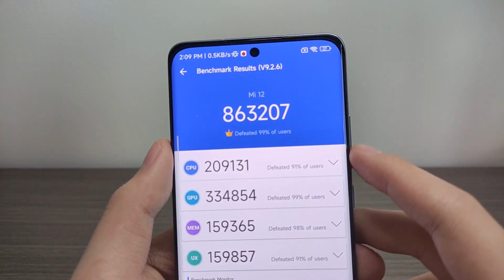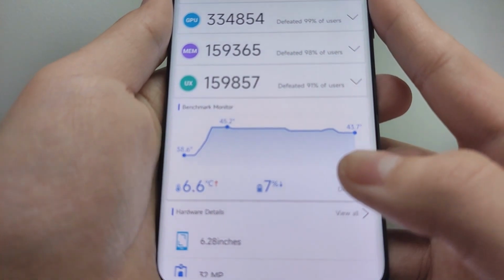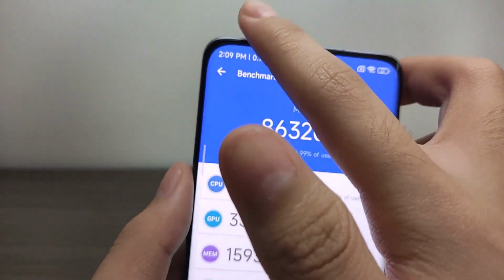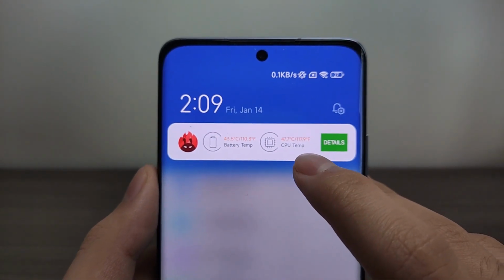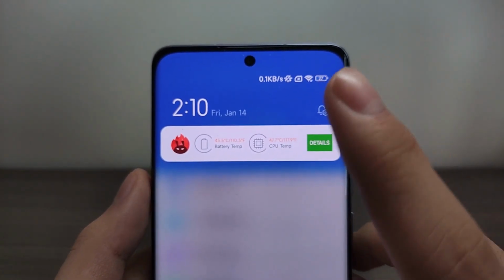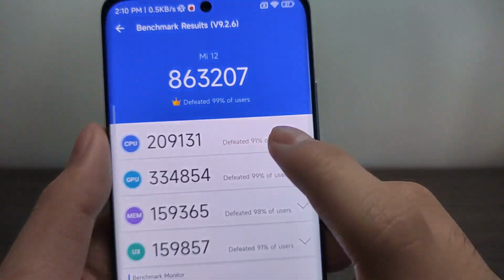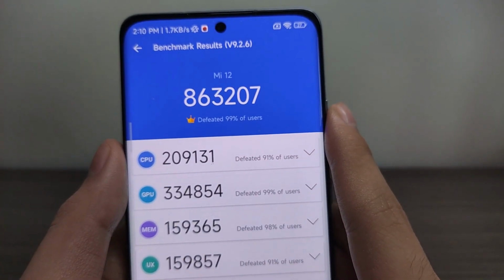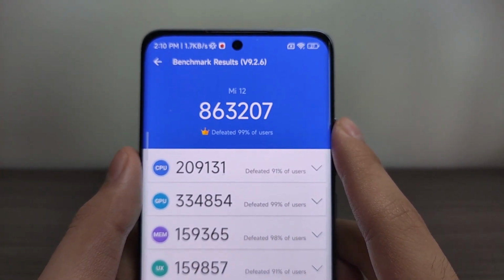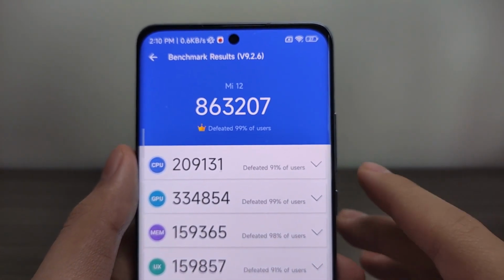And actually, while testing it a while ago, here's the benchmark monitor. While the test was running, I tried to check the CPU temperature, and I was shocked that it reached 83 degrees Celsius. To take note, it is set on performance mode here on Game Turbo 2, and the speed mode is turned on in the developer options, so they didn't limit the performance of this device. So they didn't mind if the device reached up to 83 degrees Celsius.